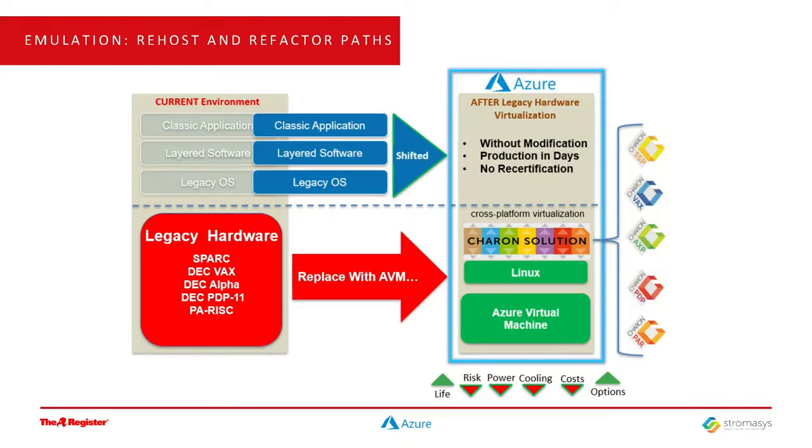So basically, you take that blue. Well, let's start with the red one. You forget about the red one. You replace it with an Azure virtual machine. It's a modern x86 environment. Don't need to talk here about why cloud. They're going to be taking care of it for you, and you will never have this problem again because somebody else is managing the hardware. And then on top of that, we'll put Linux and then our Charon emulator. Charon is our Stromasys emulator.